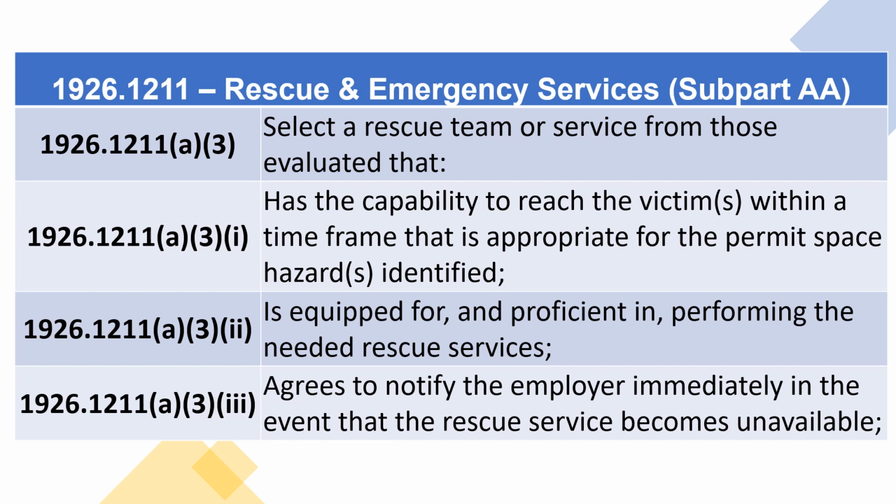1926.1211(a)(3)(i) through (a)(3)(iii) has the capability to reach the victims within a timeframe that is appropriate for the permit space hazards identified, is equipped for, and proficient in, performing the needed rescue services, agrees to notify the employer immediately in the event that the rescue service becomes unavailable.